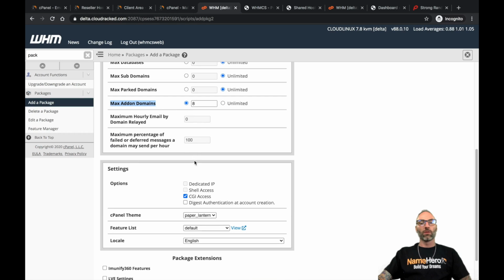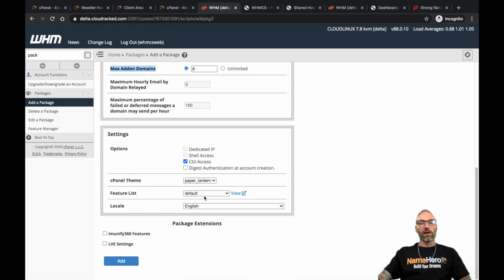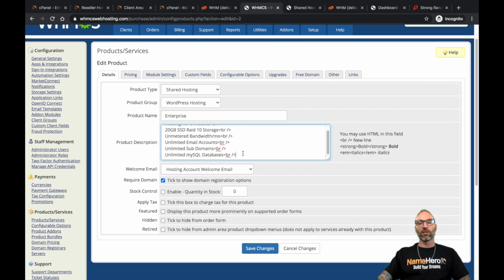All right, so we're just going to use the defaults on these. And feature list. So this, the personal, remember we had a custom one with no backups. So we're going to go here and we want to make sure that we put this somewhere. Let's put it towards the top.